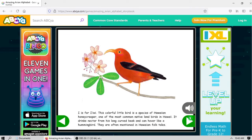I is for iiwi. This colorful little bird is a species of Hawaiian honeycreeper, one of the most common native land birds in Hawaii. It drinks nectar from its long, curved beak and can hover like a hummingbird. They are often mentioned in Hawaiian folk tales.